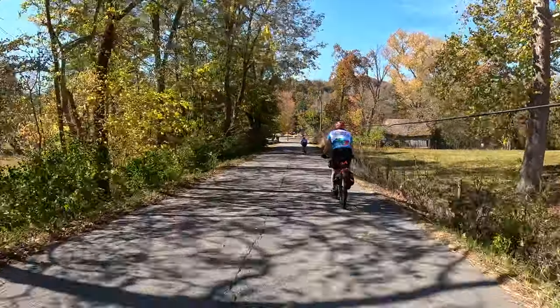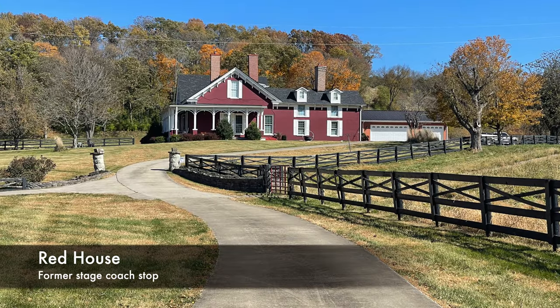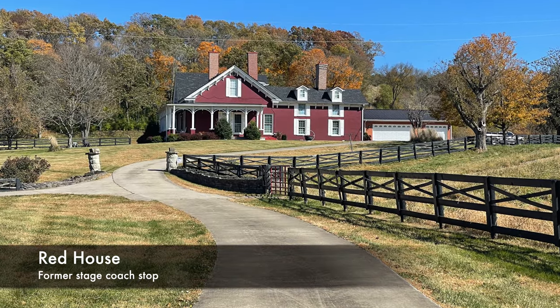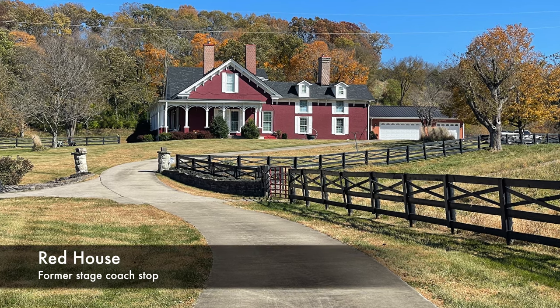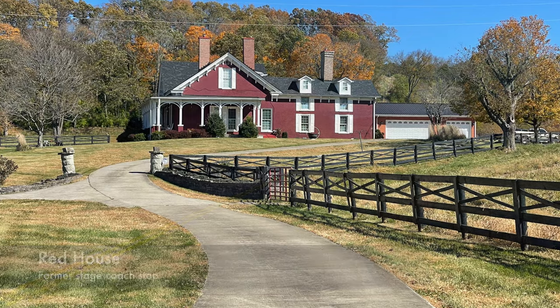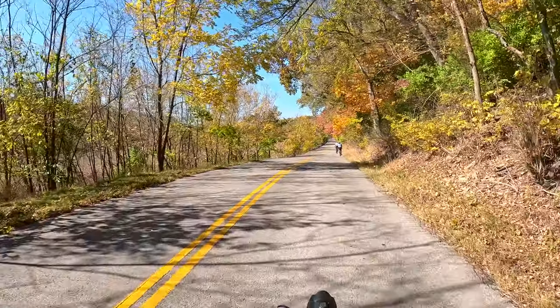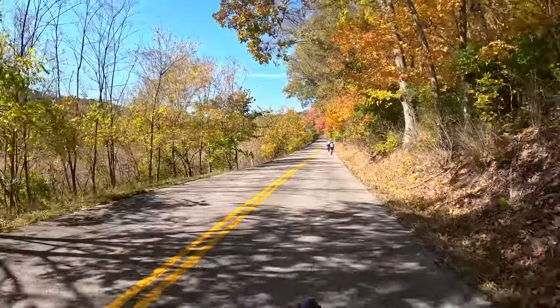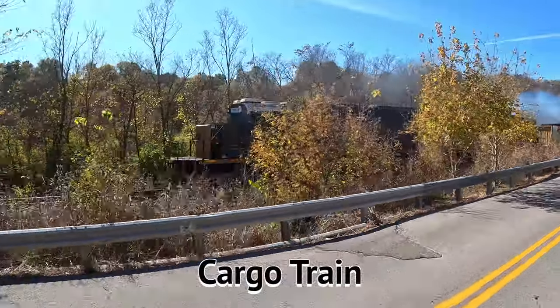After turning back onto Red House Road, we rejoined the trace. Less than a mile down the road, we passed the Red House. Built in 1810, it is privately owned but served as a stagecoach stop between Richmond and Fort Boonesborough and appears on the National Register of Historic Places. Continuing north, the bike route follows Highway 388 into Fort Boonesborough along the Otter Creek bed, which at times was used as part of the trail.